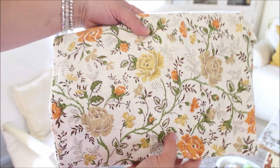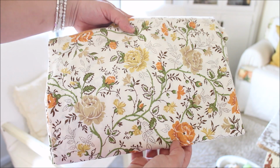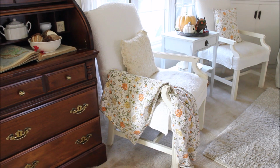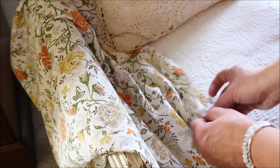I found this gorgeous vintage sheet, which I absolutely fell in love with and knew it would be perfect for decorating with in the fall. And I wanted to make some stuff out of it, but I ran out of time. That didn't keep me from using it anyway. So I draped some of it over this chair in my living room. And I was going to make it into a quilt, but I didn't have time.